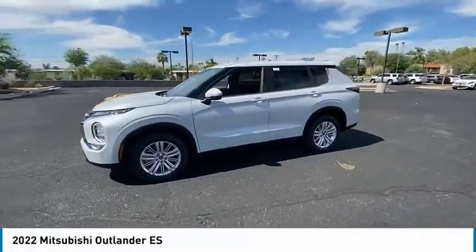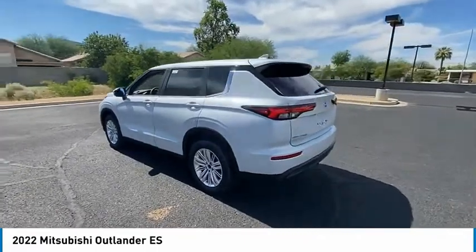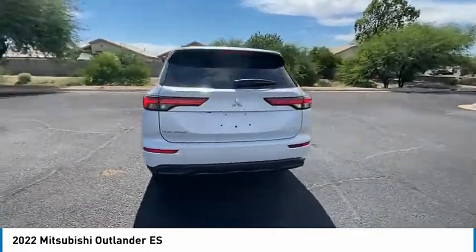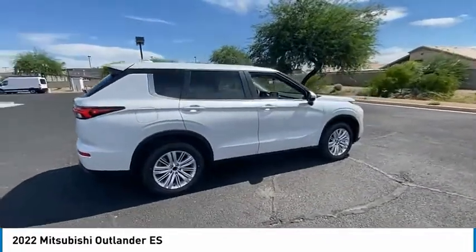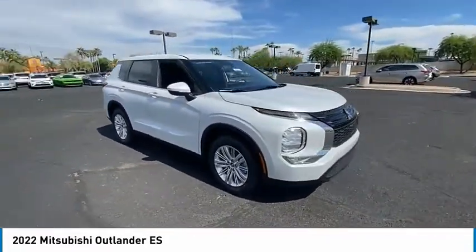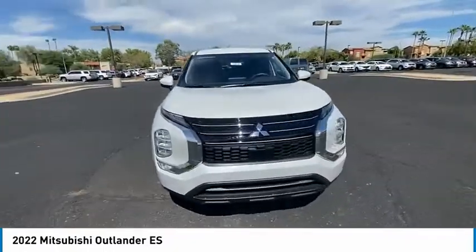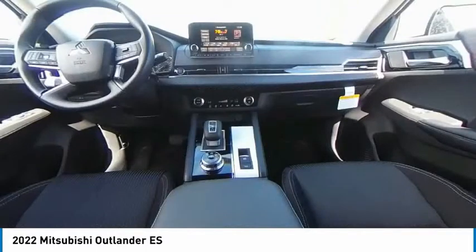Stop by and take a look at the 2022 Outlander. A versatile crossover with power to spare, Outlander boasts an upgraded level of interior comfort and advanced technological features to give you control over every element of your drive. With super all-wheel control and a 5-star frontal and side impact crash test rating, peace of mind comes standard.